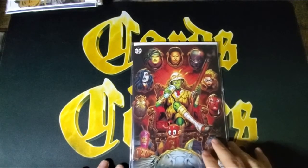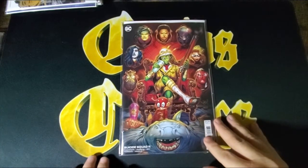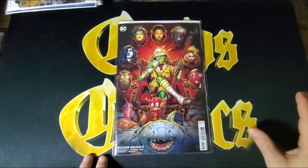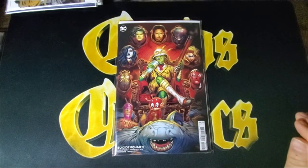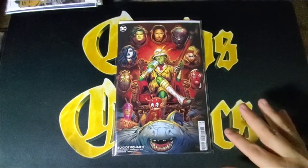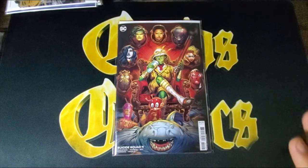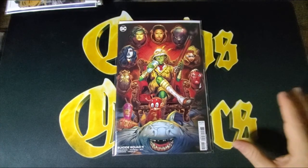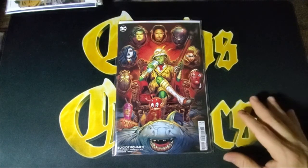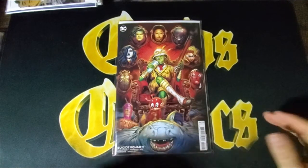For people who don't really know who Ambush Bug is, the only thing I can really describe is that he basically is DC's Deadpool, meaning that he breaks the 4th wall. He has tons of inside jokes. He makes fun of all the characters in the universe. He's the guy who calls out DC's own issues and continuity issues, and just kind of says, hey, everything about DC that's stupid, he'll poke fun at, right?